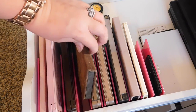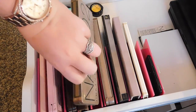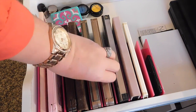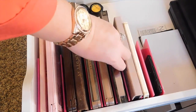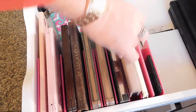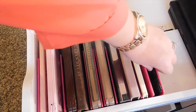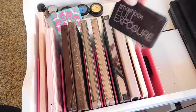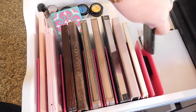And then I have all of the Naked palettes. So that's 1, 2, 3, and, well, not 1, but the original, 2, 3, and Smoky. And then I have my all-time favorite Modern Renaissance palette. And I have the Lorac Unzipped Gold palette. And then I have a Smashbox Full Exposure. This is the travel one. I don't really like it, but it stays here.